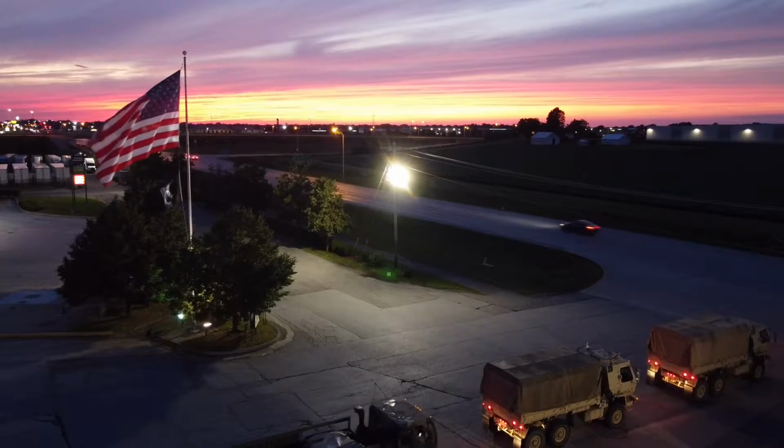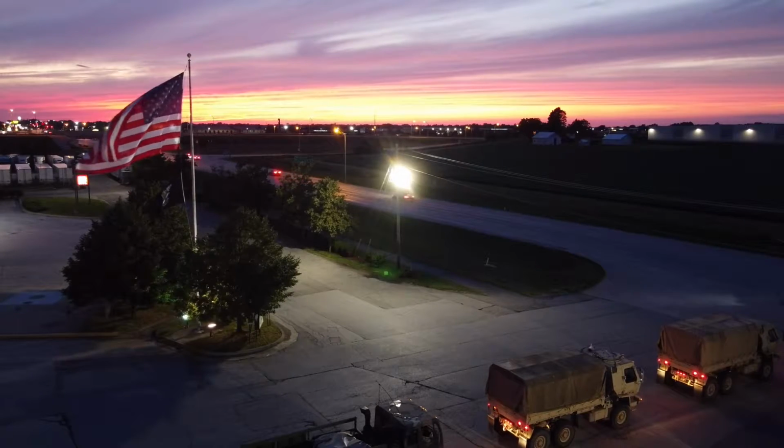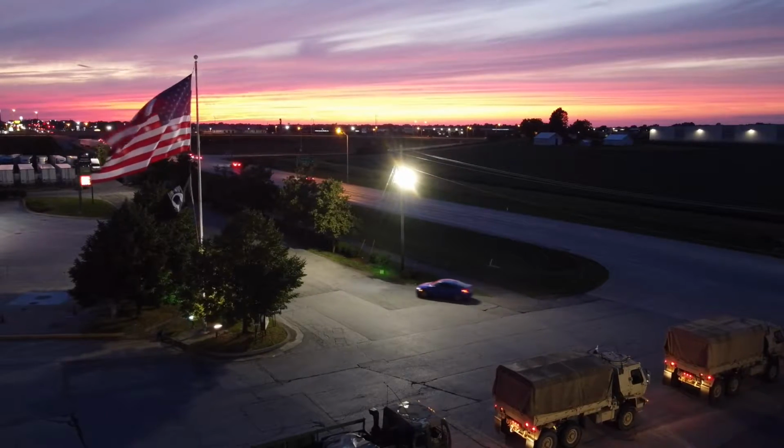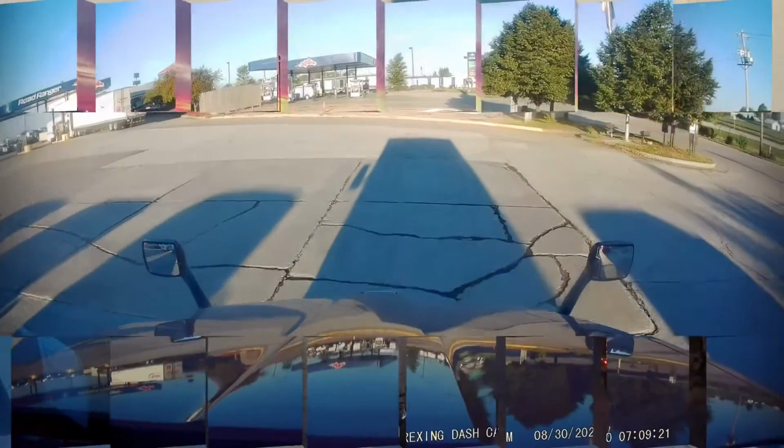But how could this shot have come out any better? American flag, POW flag, the sunset, and a small military convoy of U.S. Army soldiers leaving the truck stop.